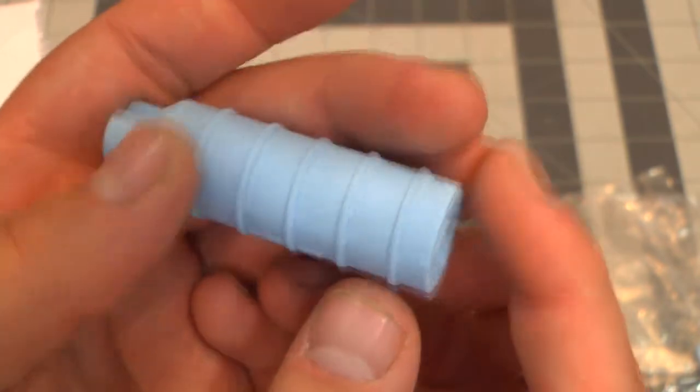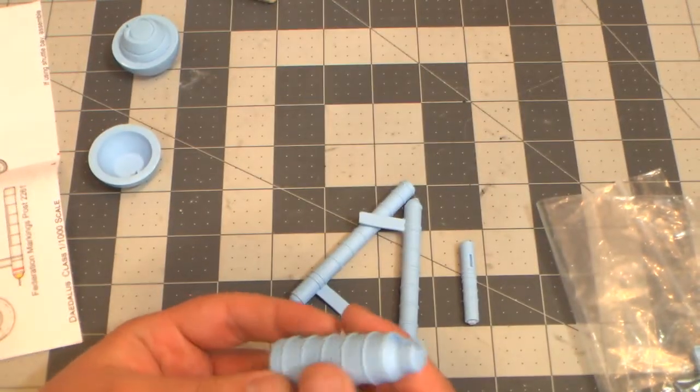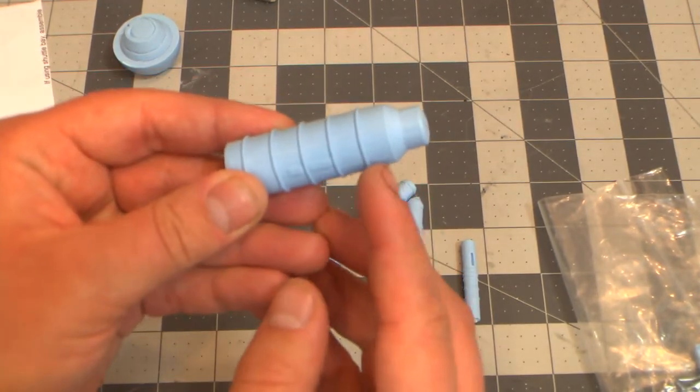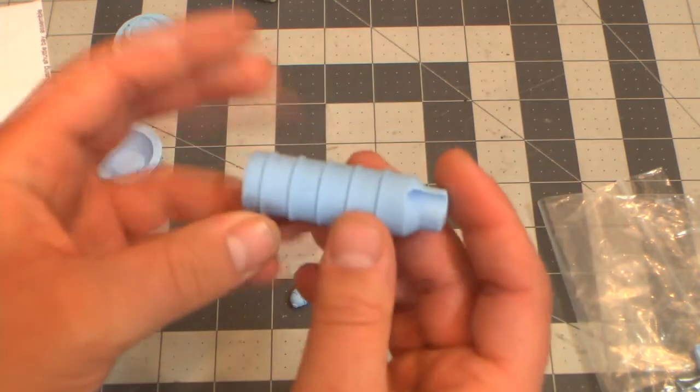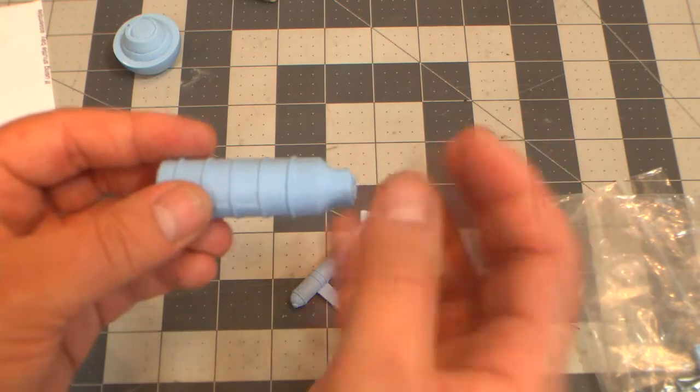There's a little nav light. It's very, very cool. I guess one of my questions is where will be the best center of gravity on this ship? I assume it's somewhere in here to drill for a base hole, because it's going to be pretty front heavy with that sphere.